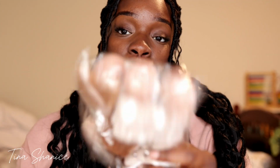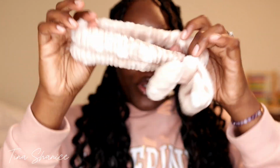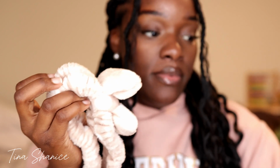So somebody else bought this for me. And I'm actually going to open it with y'all. Hold on. And it's so cute because it comes with the little headband that you can wear on your head to pull your hair back. You know what I'm saying? To get your hair out your face, to wash your face. So this is adorable. I thought this was so cute. And it comes with another one.